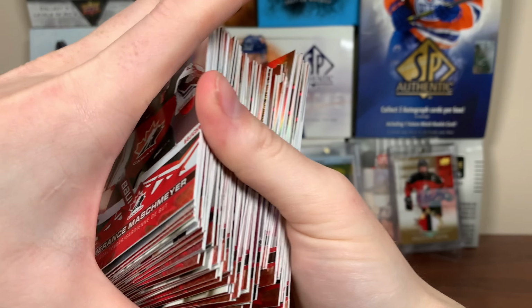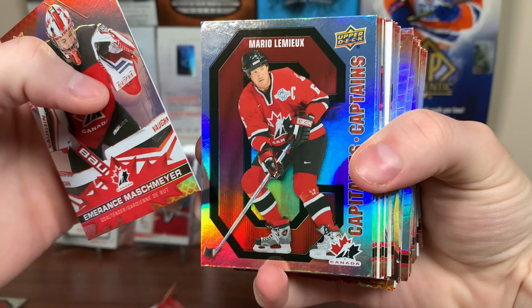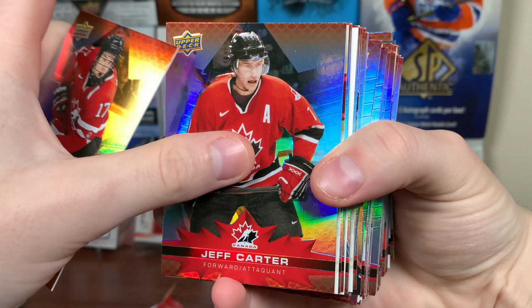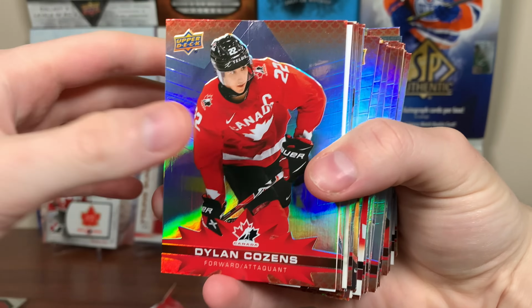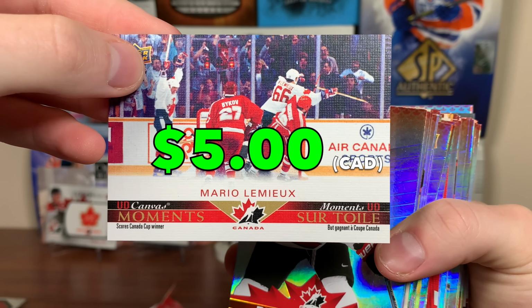Okay, so here is a bunch of packs. Let's just reveal them all at once here. There's Emerence there. Oh, Mario Lemieux, captains. A bunch of cards here. There's Connor McDavid. We got Jeff Carter. Oh, we got Cale Makar, championship medals. There's Barrett Hayton, Dylan Cozens. Oh, another canvas. There's a Lemieux one there. Lemieux and Gretzky, that's cool getting them both on the same card.